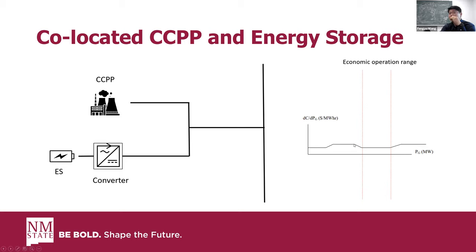If the RTO asks you to produce here, you can let the combined cycle produce inside its range, but at the meantime you let the energy storage charge. The charge means a negative generation, but in total the output of these two assets still gives you this much power. So we can take advantage of the energy storage to let the combined cycle power plant stay in its economic operation range.